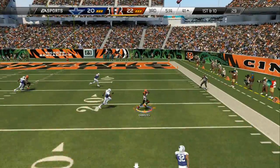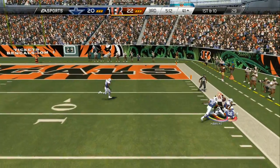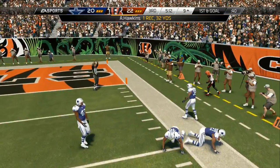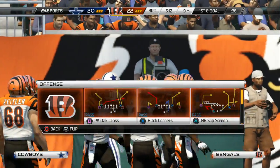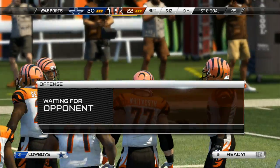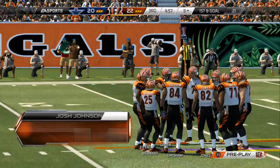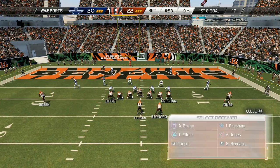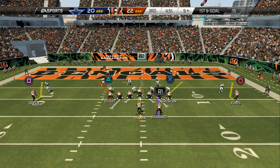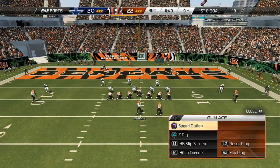Looking to scramble, has the reception all alone. That's a nice play that time by the offense, getting the first down. They're up here in the second half, and they're moving the football. That is a great feeling. Ohio! Ohio! Let's see what they do on first down following that huge play.